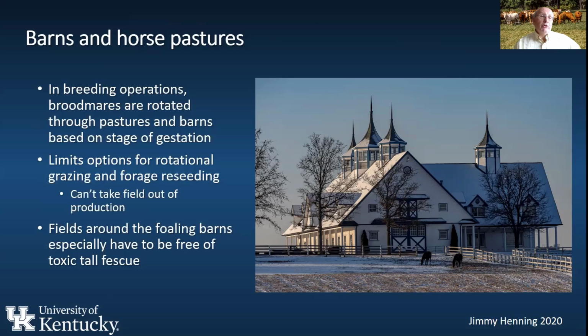So fields around the foaling barns especially have to be free of toxic tall fescue, and we've been quite successful in using some management to do this.